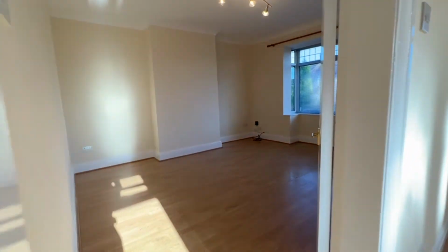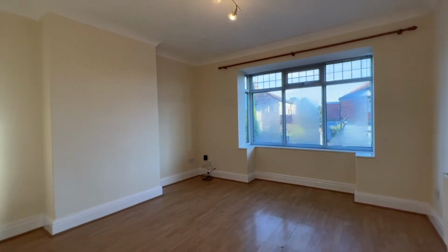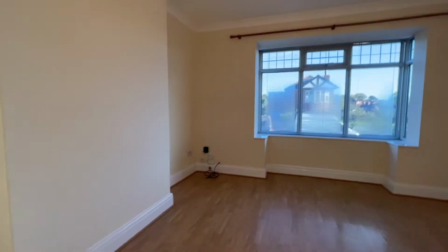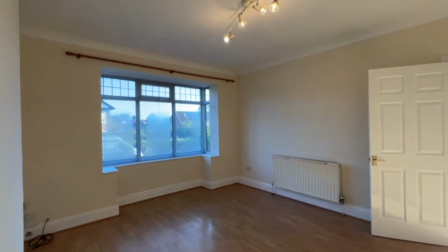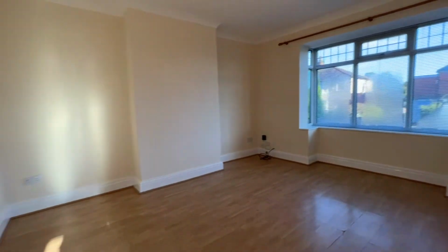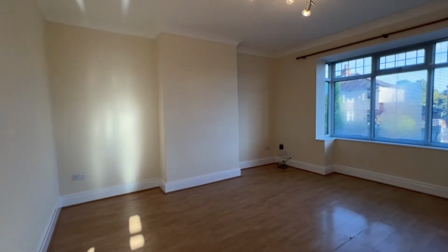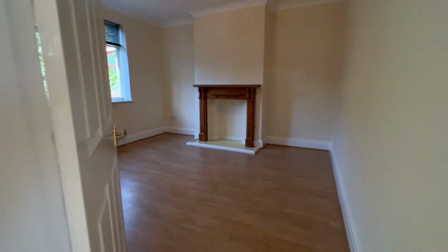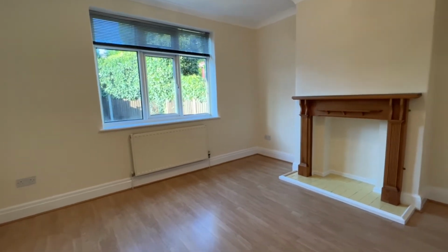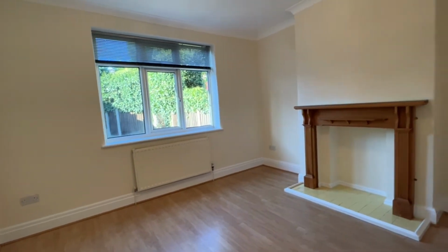So if we call the one we've just seen the dining room, I'll call this one the living room. We've got the UPVC bay window to the front with the fitted blinds. Again, recently decorated, nice timber flooring, big radiator, spotlighting. Both of these are very, very good sized reception rooms. As you're probably getting a feel, the whole property is very, very light. Really does work out well. Both of these are superb size, as I say. So I shall show you the first floor in just a moment, which has two bedrooms, bathroom, and a separate WC.